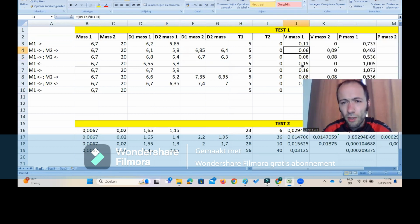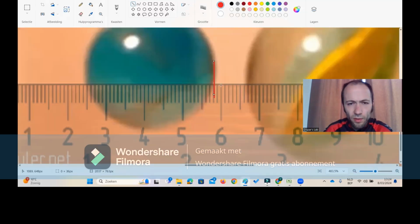That's 0.06. To be good, it should have been 0.055. Let's say it was 0.8. Hold on, 5.85. Yeah, between 5.85 and 5.8 to have half the velocity. And that's where it is: 5.8, 5.85.